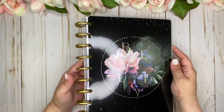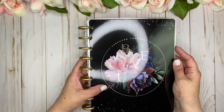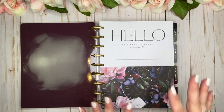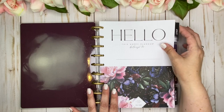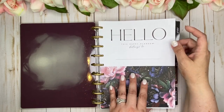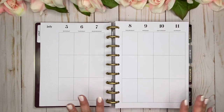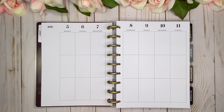All right, so this next one I have here is Beauty in Florals. It is gorgeous. It's black. It's got these florals in here, and it's just, oh my God, I love it. They're all a little bit different, but they're all the things that I just really love, like my style. So this one is, look at that page. Oh my gosh. All right, so this one has a vertical layout, and it is super clean. Oh my gosh, look at how clean that is. I can't wait to start using it.